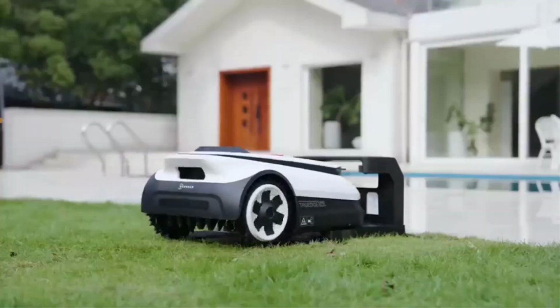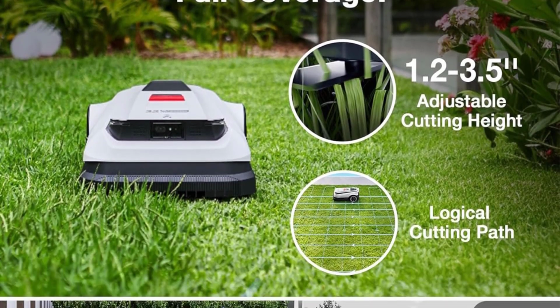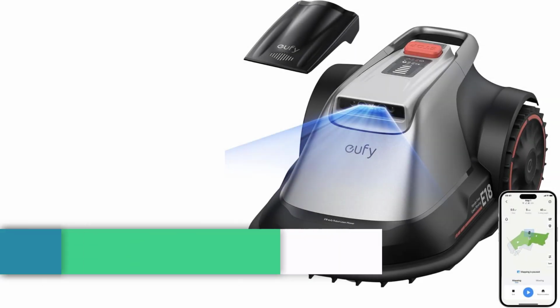With its combination of power, smart navigation, and easy app-based management, the GOAT A3000 offers a hassle-free way to maintain a perfectly manicured lawn. Number 2.